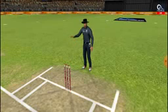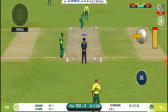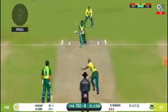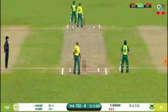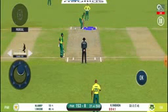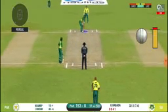That is in the air and in the gap as well. Goes for four. This is scintillating batting. Wonder where the next one is going. Strokes it into the gap for a single. That is excellent running between the wickets. Singles and doubles would not be enough at this stage.